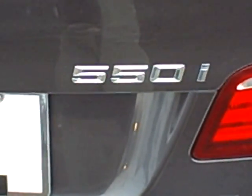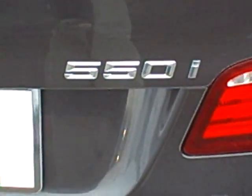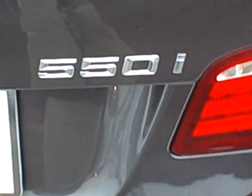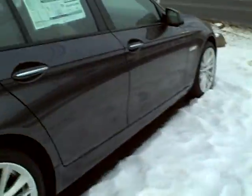Now, to denote an all-wheel drive vehicle: BMWs are by default rear-wheel drive, which gives better performance, but all-wheel drive is very helpful in the north, like up here in Ohio. BMW used to have an X right here beside the i to denote xDrive, what BMW calls its all-wheel drive models. Now BMW has gone to putting that on the fender.